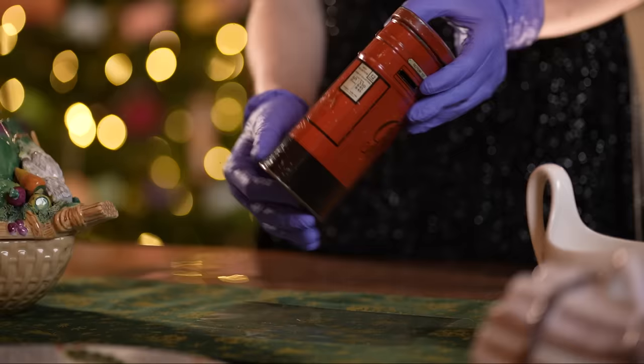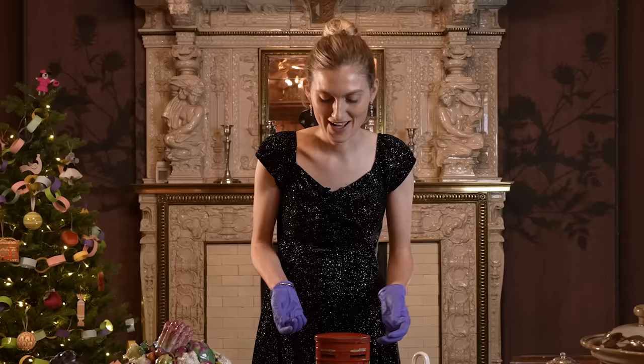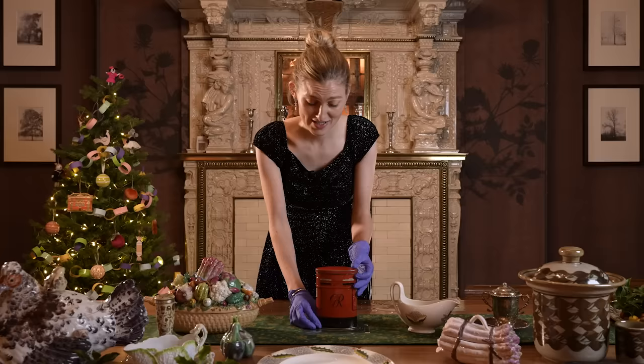I don't actually know what type of biscuit went in this tin. Probably some sassy person in the comments will be like, oh my god, how do you not know? It's quite a narrow tin, but personally, if it was my tin, I would just stuff it full of the classic chocolate digestive.